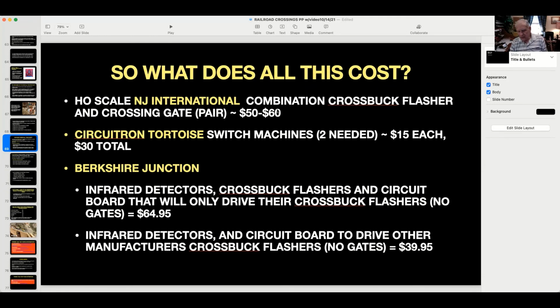If you make your own, for example, you just buy the Walthers flashers. The Walthers flashers, by the way, will hook up directly to the Logic Rail Technologies GCP2. But be advised that the Berkshire Junction Crossbucks will not. They use a different wiring diagram and circuitry that's unique to their circuit board.